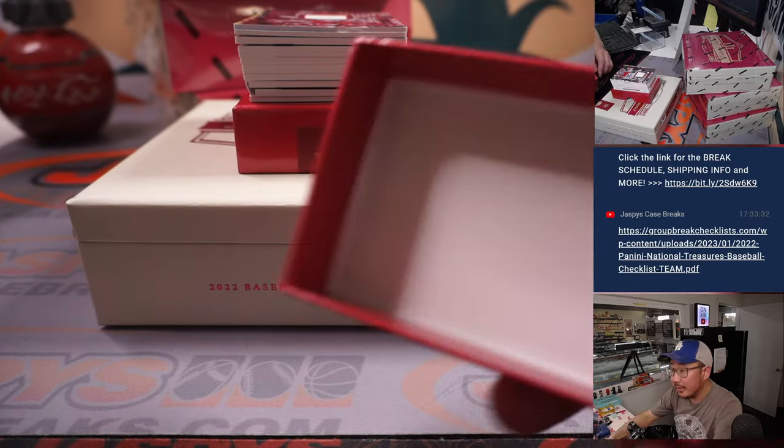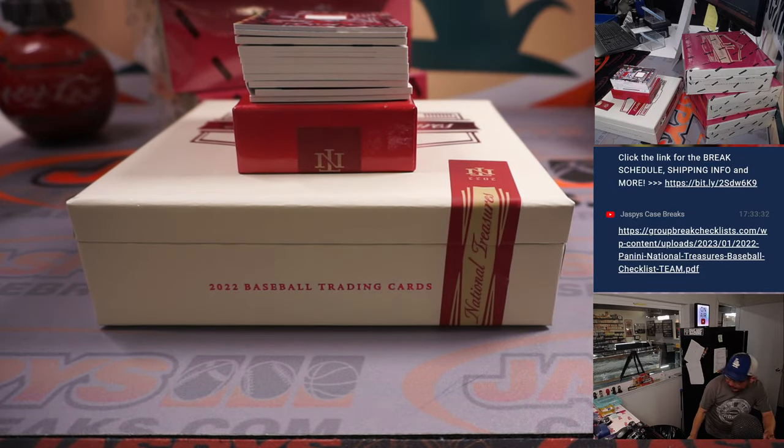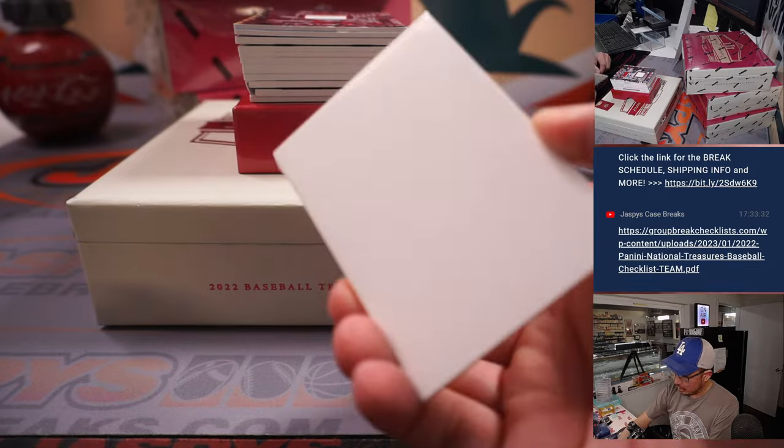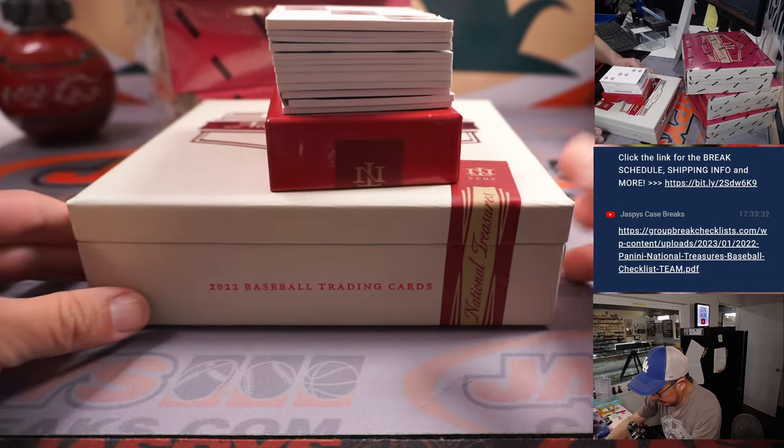All right. Ooh, I think I'm going to give me just a second here. Grab some slider boxes because I think there's a book a box. All right, blank card, slow play that hits.